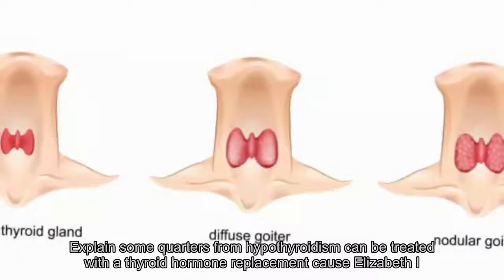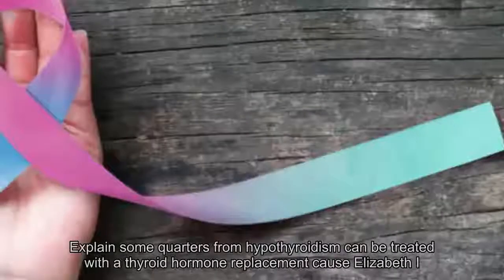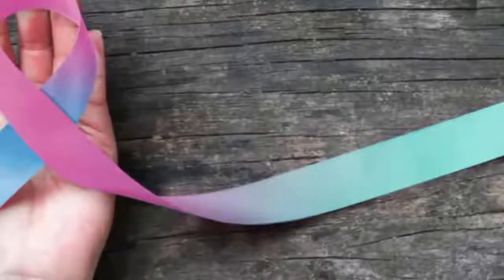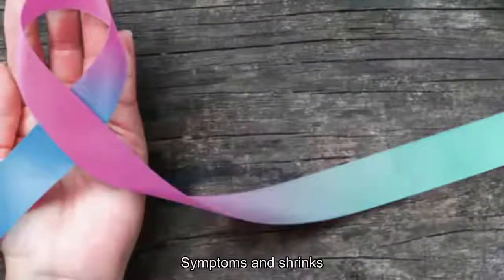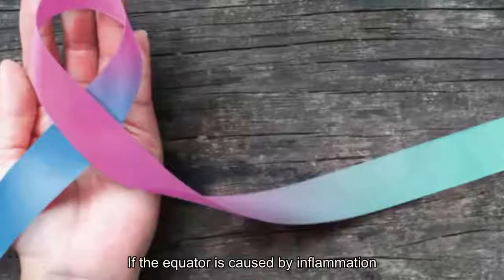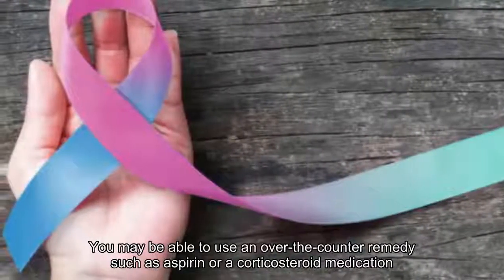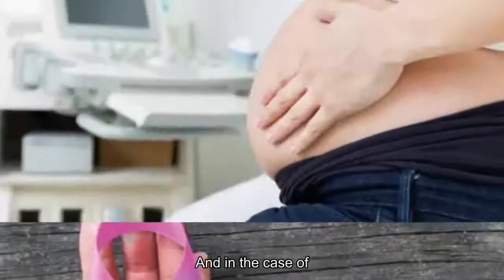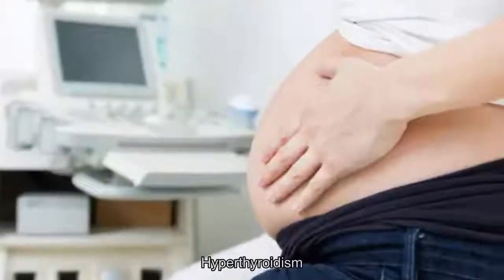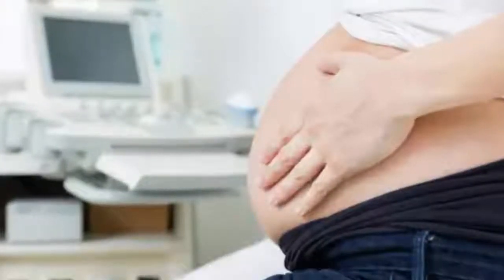The Mayo Clinic explains that goiters from hypothyroidism can be treated with a thyroid hormone replacement called levothyroxine, and this approach can often resolve the associated symptoms and shrink the size of your goiter. If the goiter is caused by inflammation, you may be able to use an over-the-counter remedy such as aspirin or a corticosteroid medication, and in the case of hyperthyroidism, there are medications that can help regulate hormone levels, it adds.